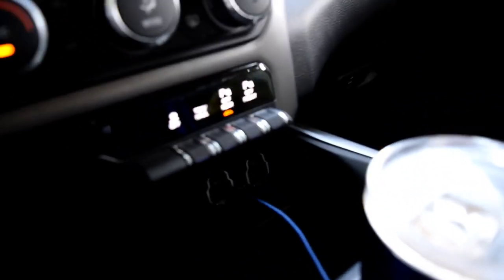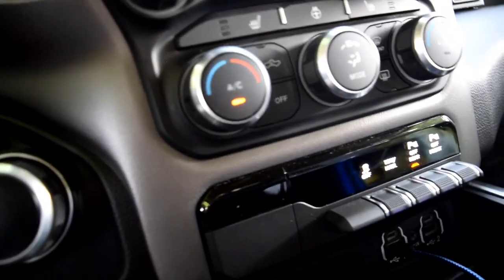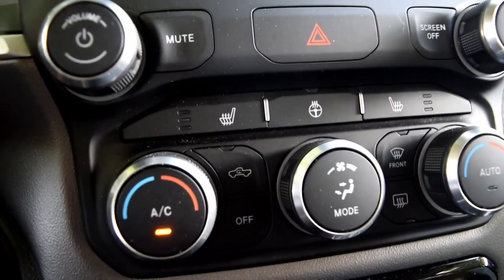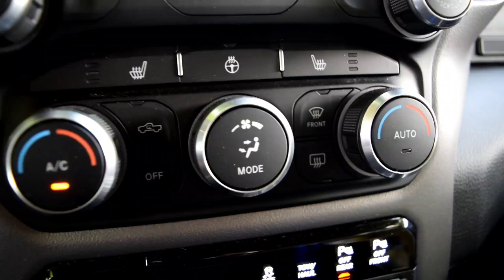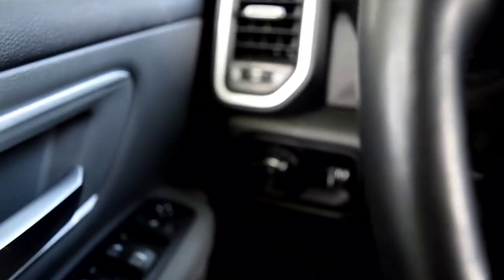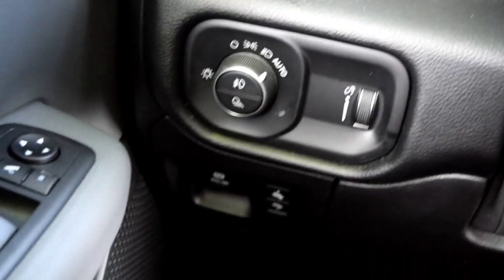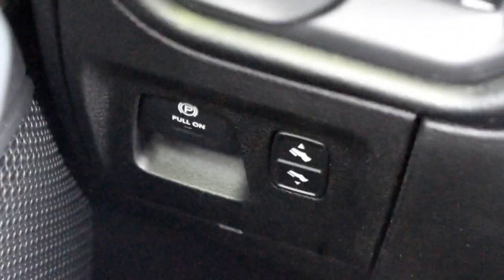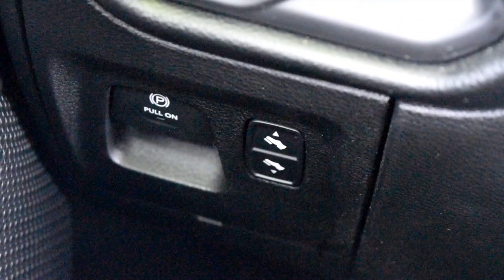You have a tow package ready for you. The dial is something to get used to because I hit the AC earlier. As you can see, the buttons, we have everything that's on here, so you can adjust everything manually if you want to. Push to start, all the navigation stuff is really nice. There you go, that's for the lights, the dimmers. So nice, guys. Let's check this out.